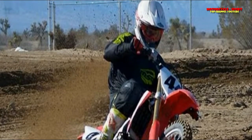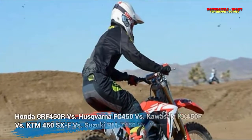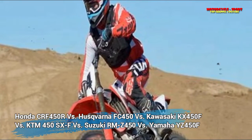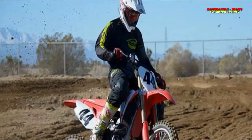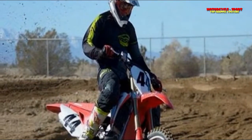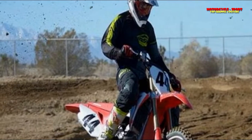The race to deliver the best 450cc motocross bike on the planet got another contender in 2017 when Honda released its all-new 2017 CRF450R to challenge the current strength of Yamaha's YZ450F and the endless invasion from the aggressive European companies. To be specific, the KTM 450 SXF and its completely revamped sister, the Husqvarna FC450.